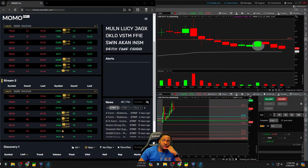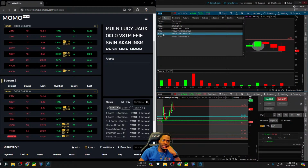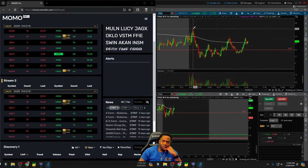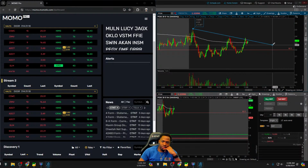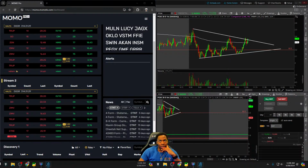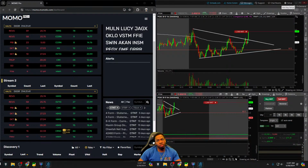POAI is still fighting at 2.30. That's a stock that can really give a good move. POAI, it's in an interesting area. But we really got to get over 40, 50. Not a bad place for us to break out of the wedge here. Not a bad place at all.